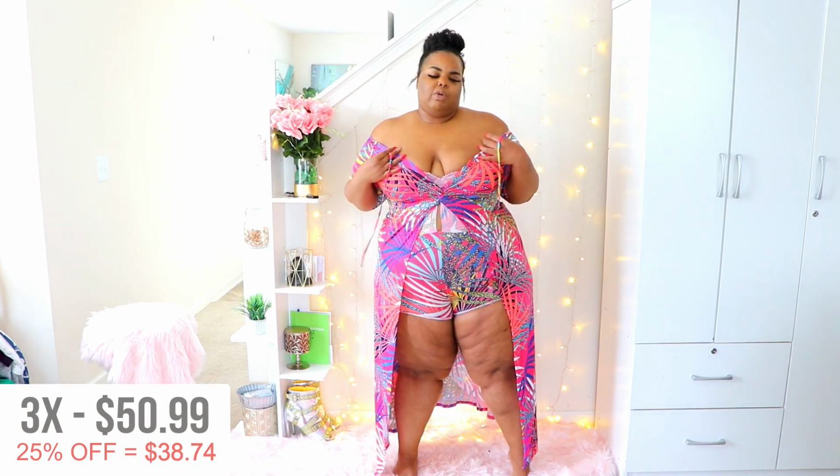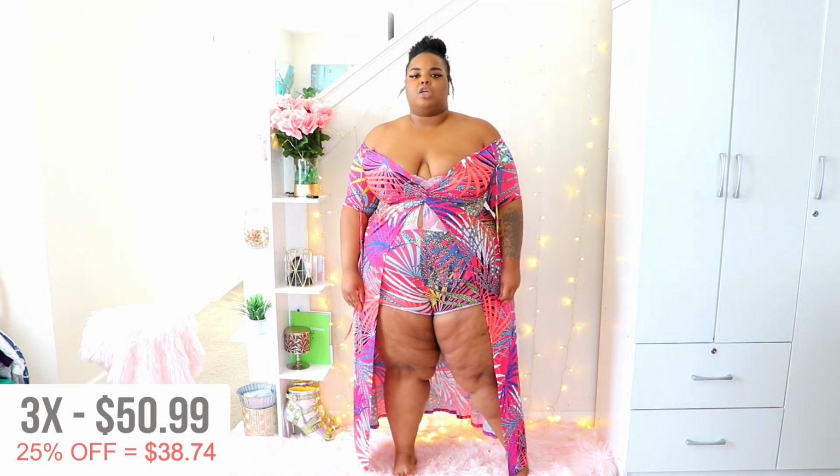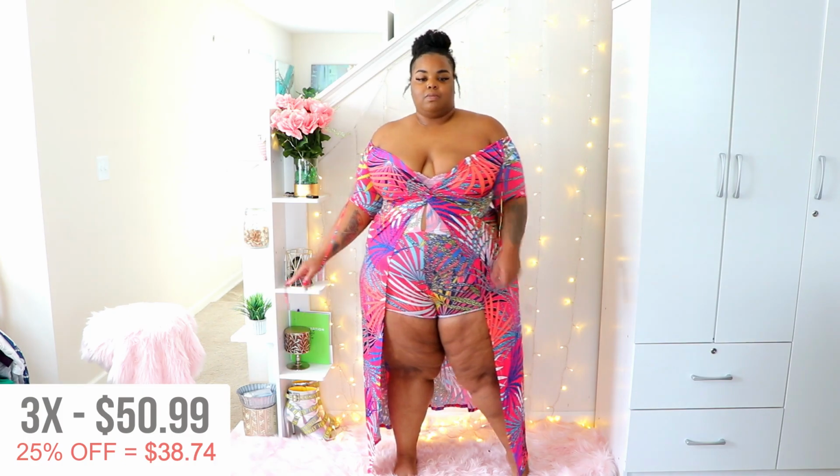I like it. Would I wear it personally? I feel like the shorts would ride too far into my crotch area, so probably not, but overall I do think this is a nice piece.